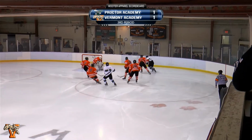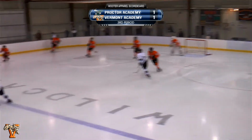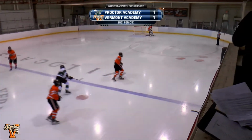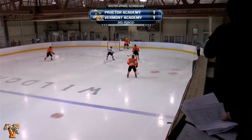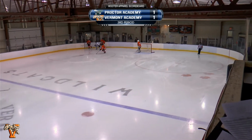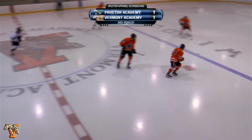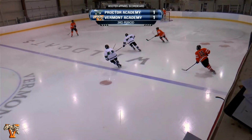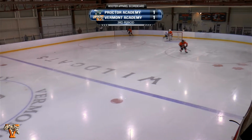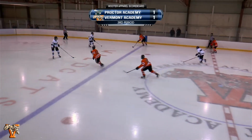Noticed during the warm-up here going into the third, senior goalie McDonald having a chat with junior goalie Regan. And it is Proctor here who's doing a good job killing off some time. Again, they're shorthanded. Vermont a little sloppy to start the third. That spacing, again, you're seeing a lot of orange jerseys clustered together. You're not going to be able to pass effectively if you're right on top of each other.